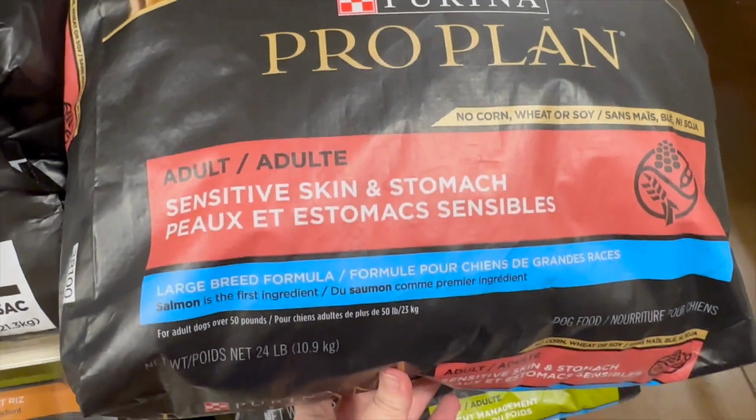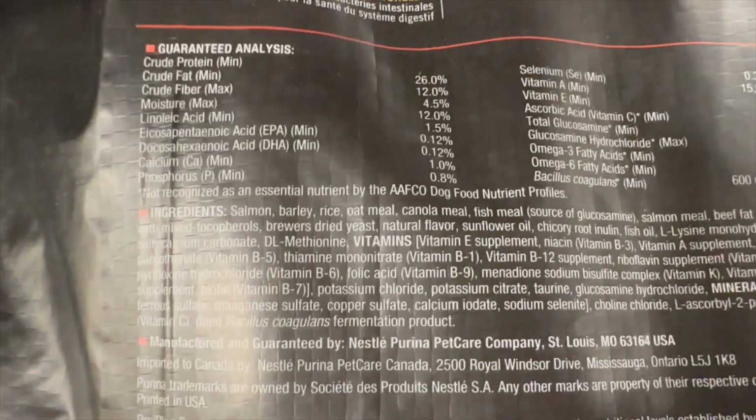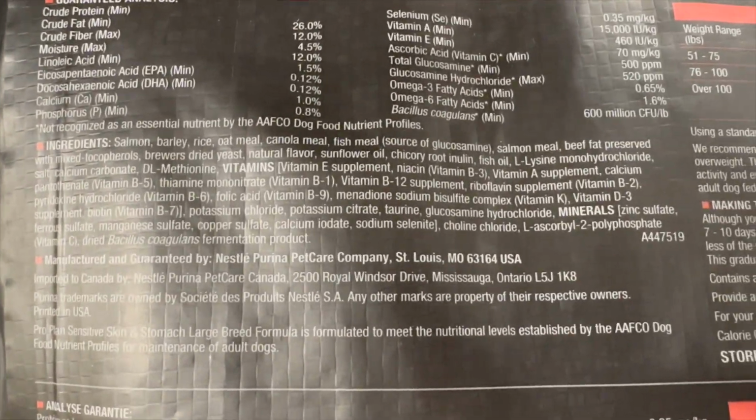We ended up feeding her a Purina One salmon and rice. I think it was sensitive skin and stomach or something that didn't have chicken in it. Hot tip if you're looking for that.